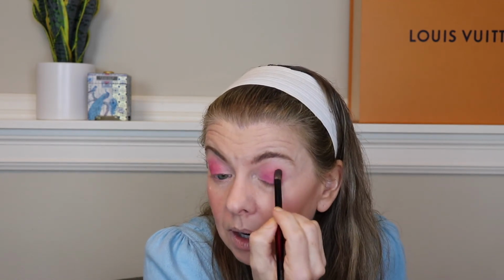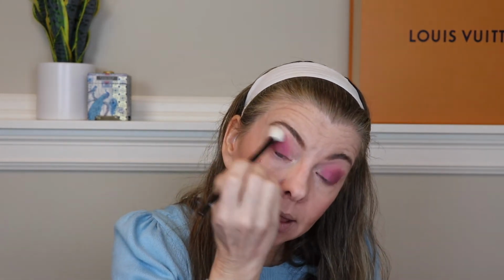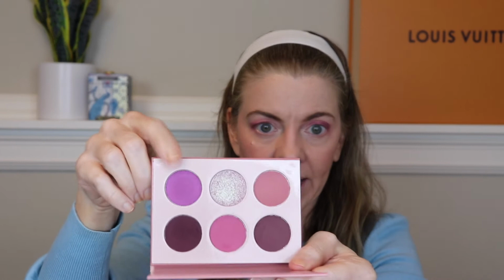Now let's flip that brush around and take the lighter of the 2 matte shades there. I just work that on the outer corner here. And I'm going to blend that in. I'd like some of that darker color just to wash now into the crease. And it did blend in there very nicely. We got to go for it, right? We have to go for that really bright purple color. Oh yeah.